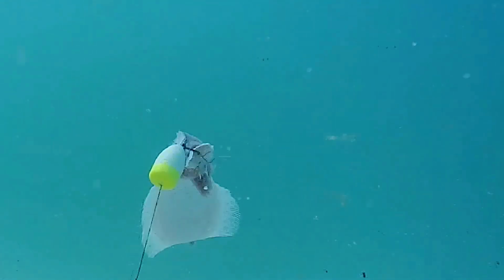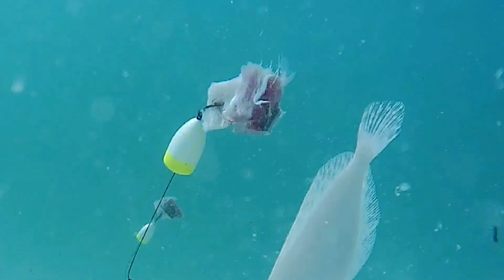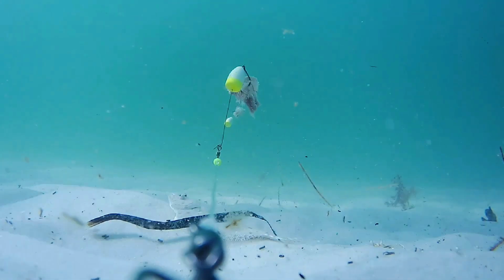It's kind of cool seeing this thing fight this bait. There he goes. He's taking a chomp at it. Just got a little piece and tasted it. Doesn't know what to think about it. Back to the ocean floor where it's safe.